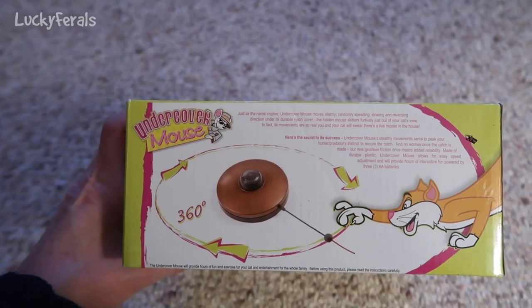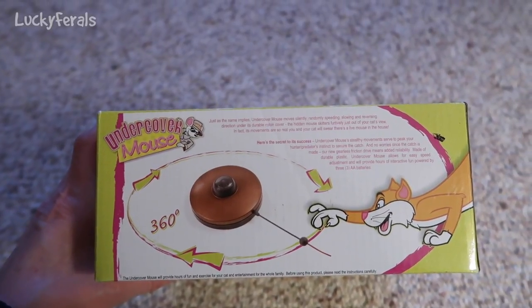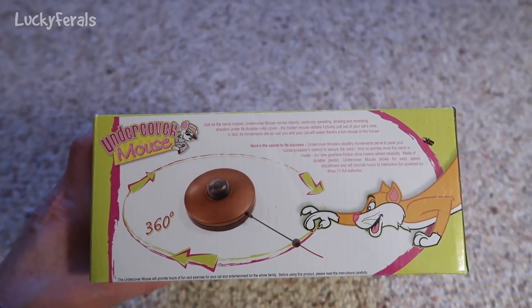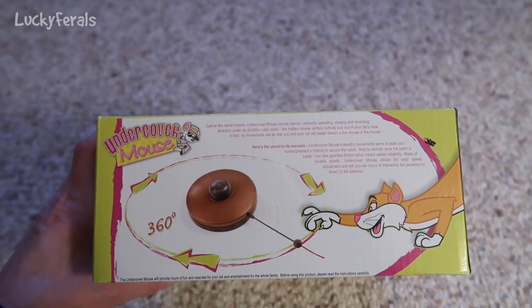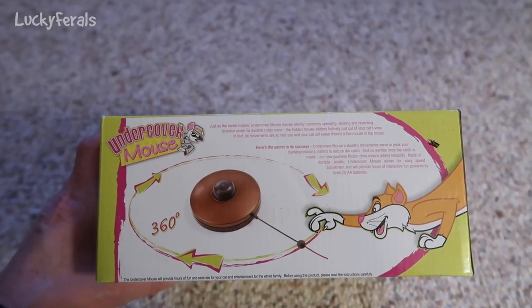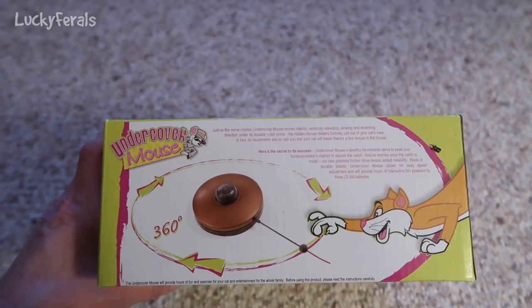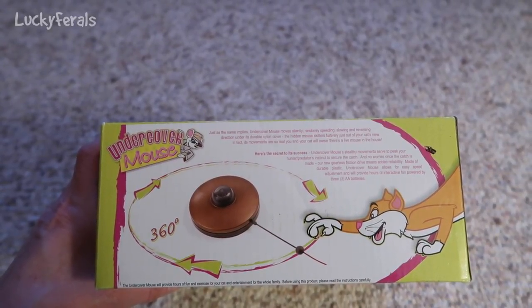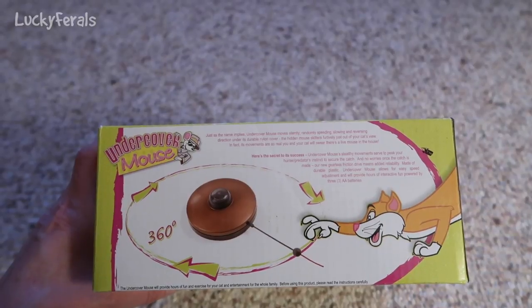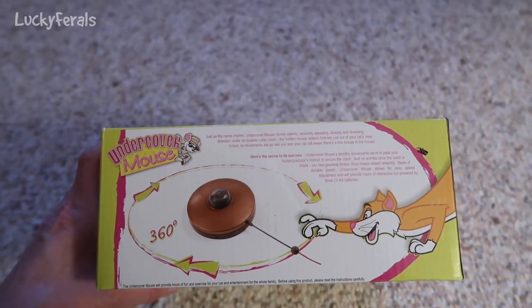It says, just as the name implies, Undercover Mouse moves silently, randomly speeding, slowing, and reversing direction under its durable nylon cover. The hidden mouse skitters furtively just out of your cat's view. In fact, its movements are so real, you and your cat will swear there's a live mouse in the house. Here's the secret to its success. Undercover Mouse's stealthy movements serve to pique your hunter predator's instinct to secure the catch.